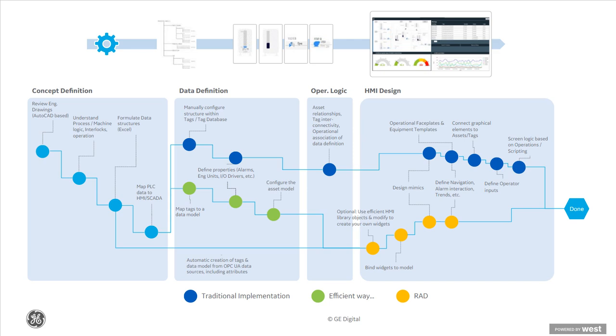You need to then build custom screens for each piece of equipment or station and line. And you're writing a lot of scripting code. And it takes quite a bit of time and effort, right? And then when you change something, it's really hard to manage that across the entire plant.